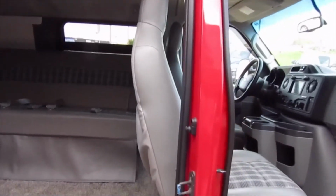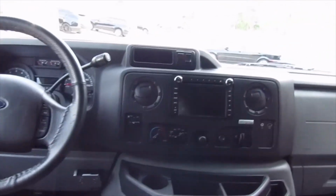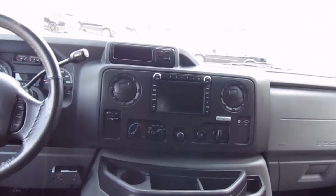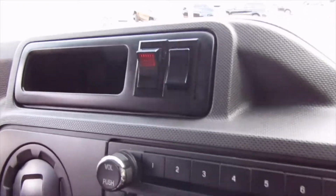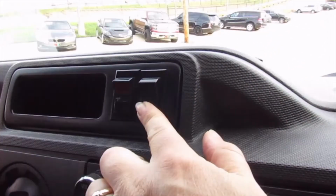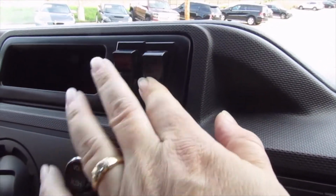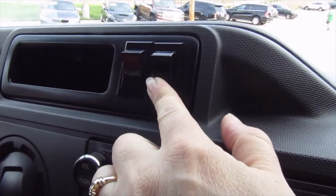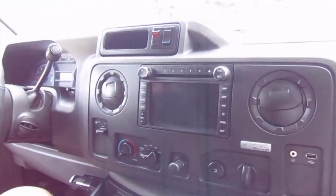Let's go take it for a drive real quick. In this door, I'm just going to shut this window over here. And then the switches for the vent for the back are right here up on the dash. So we always travel with the cover down. So this opens and closes the cover, and then this switch next to it is to turn the fan on and off. That fan is super quiet, by the way. Works great.